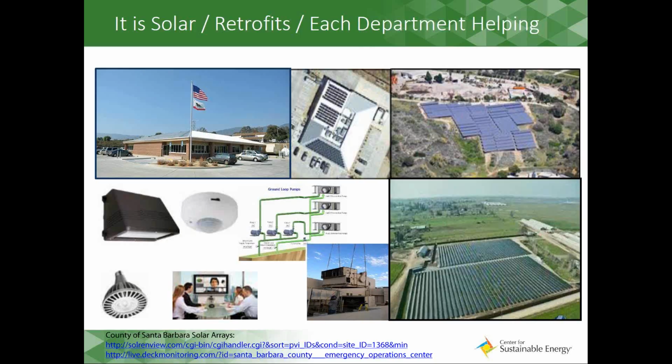We now have departments doing their part, no matter how small, to cut back on utilities. Departments are telecommuting, requesting LED lights, cutting back on water, and tracking their utilities use online. You can click on the link at the bottom of this slide and see live data on these solar arrays. Next slide.